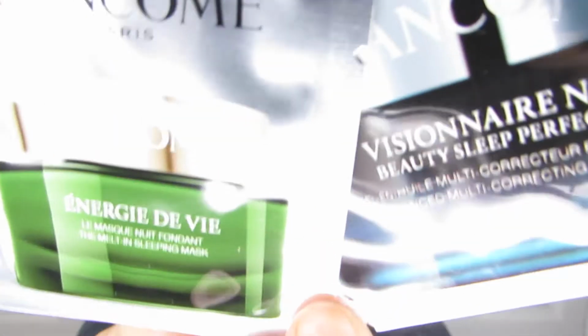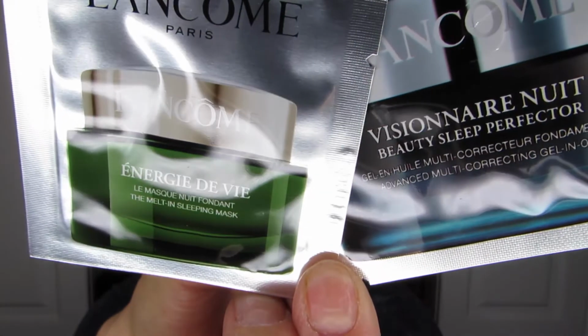And I have a couple more here. One is called a night mask, but I'm going to consider it a night cream, and then another one that is called the Beauty Sleep Perfector. So Énergie de Vie and Beauty Sleep Perfector. So 2 of these samples from Lancôme.